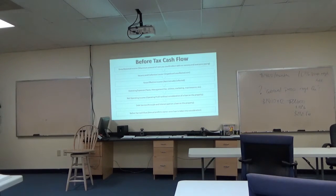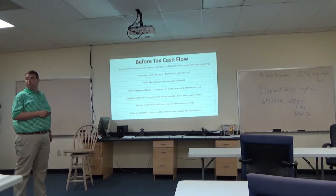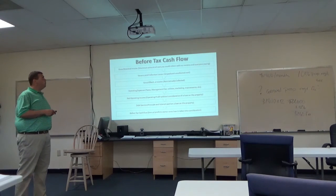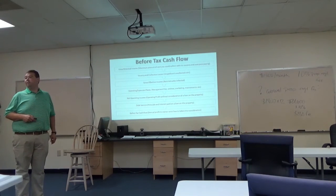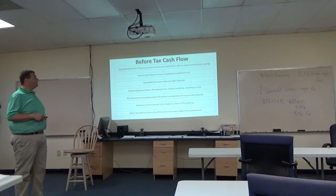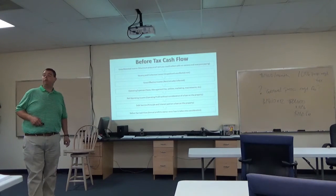Basically, here's the math, and I want you to write this in on your little sheet there. Every step is minus and then equals. So gross potential income minus these vacancy and collection losses equals what? Gross effective income. And then gross effective income minus operating expenses equals net operating income. And then net operating income minus your debt service equals your before tax cash flow.